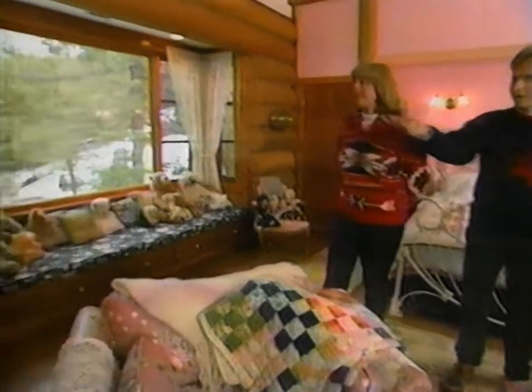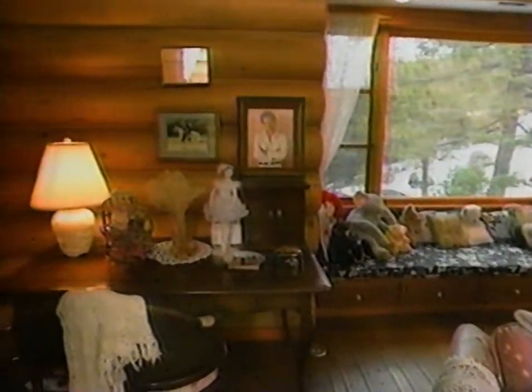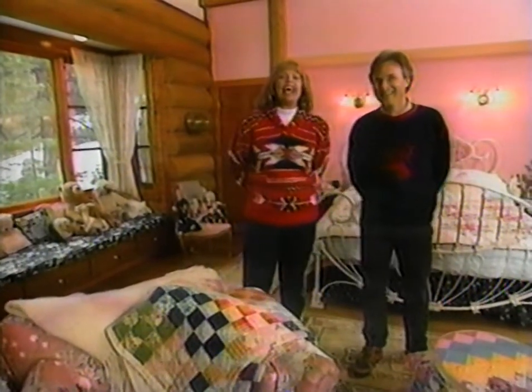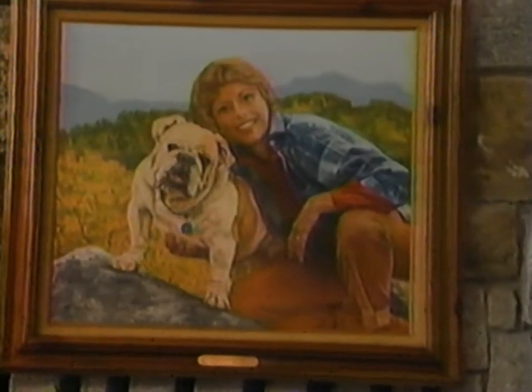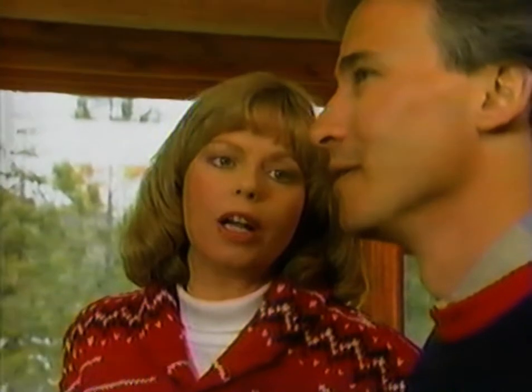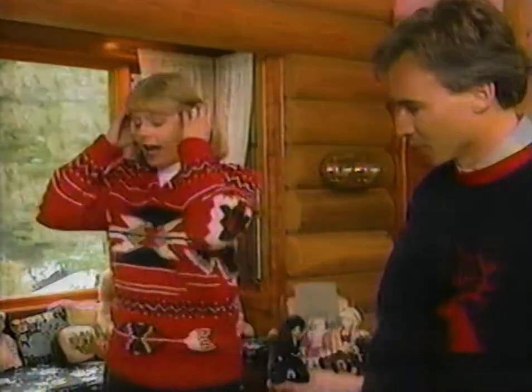Oh, a very rare shot of Daryl Dragon there with no hat on. Right, no hat. And I always thought he had a hairpiece. No, he didn't. Now he's going to get you for that. And this portrait up here, a friend did for me of my old bulldog, Broderick. It's the first bulldog Daryl and I ever had.